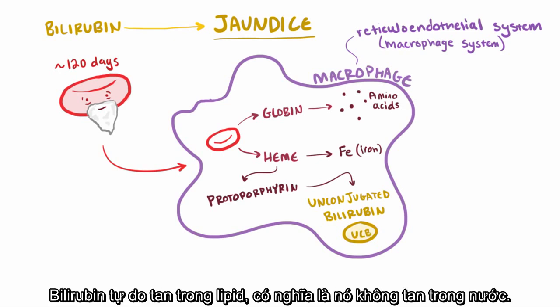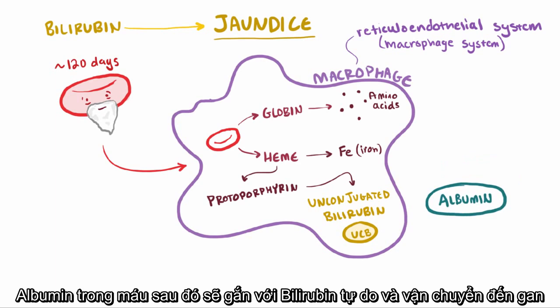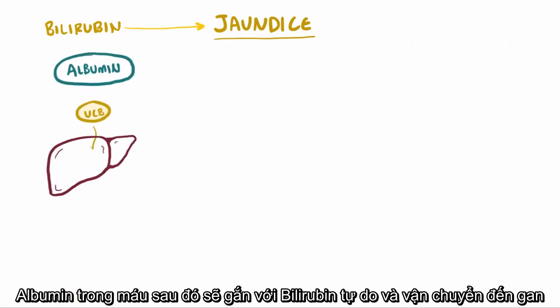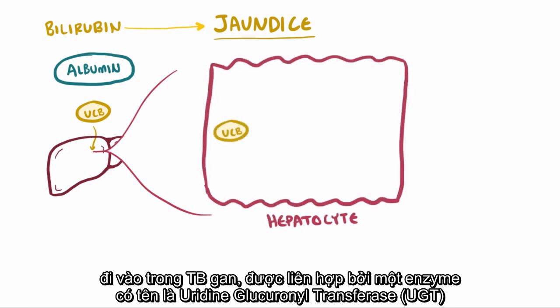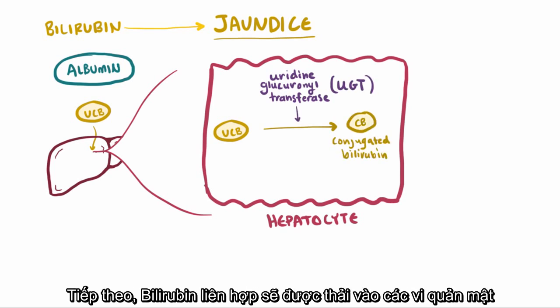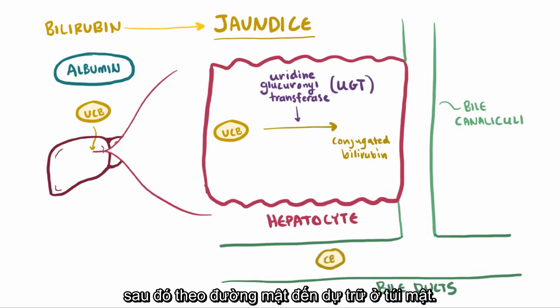Unconjugated bilirubin is the form of bilirubin that's lipid soluble, meaning it's not water soluble, right? Albumin in the blood then binds to unconjugated bilirubin and gives it a lift over to the liver, where it's taken up by hepatocytes and eventually conjugated by an enzyme called uridine glucuronyl transferase, or UGT, making it now water soluble. At this point, the conjugated bilirubin is secreted out into the bile canaliculi, where it drains into the bile ducts and is sent to the gallbladder for storage as bile.